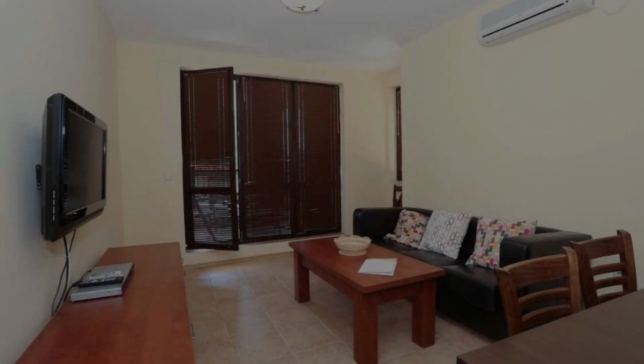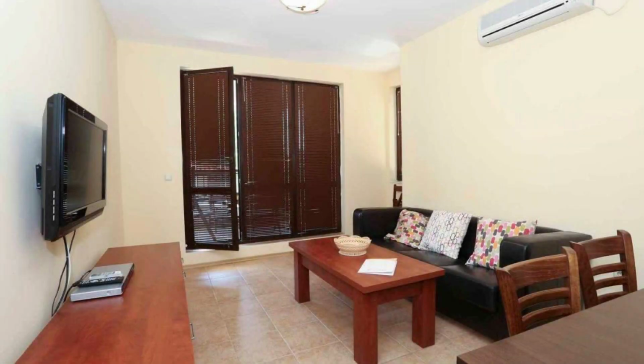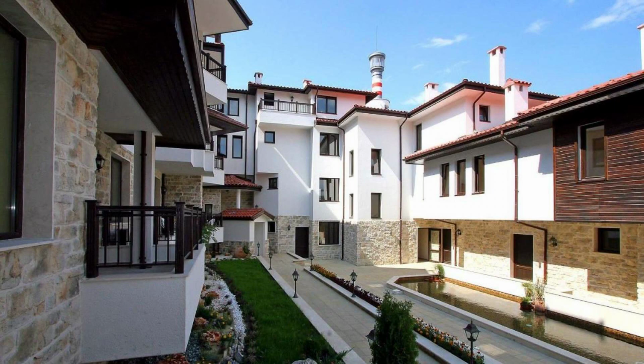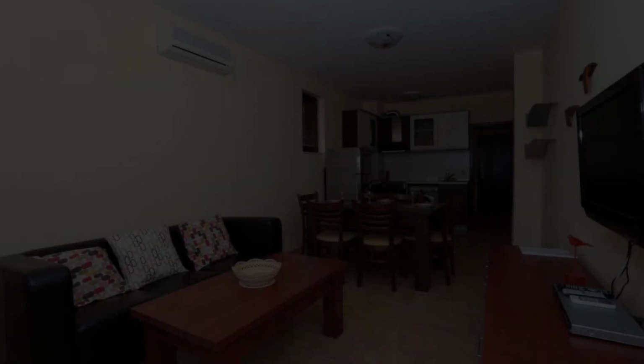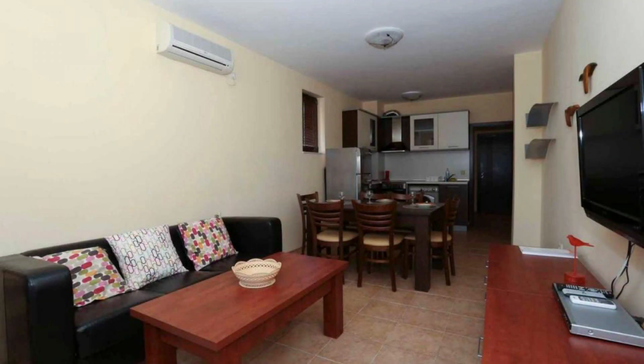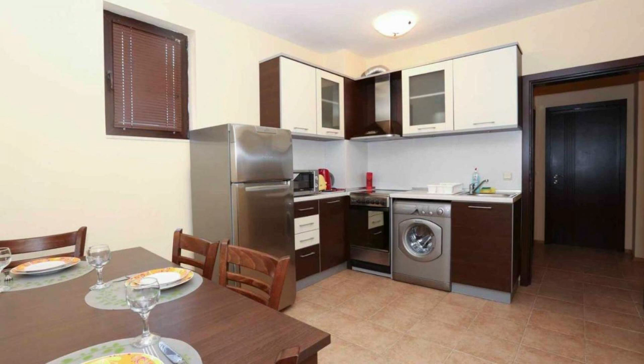Now we're watching a 3-star hotel. The location of the hotel is superb and guests love walking around the neighborhood. There are 8 types of room available on booking.com. You can book online and enjoy. You can see more than 100 reviews of this hotel on booking.com. Its review rating is 8.4, which is very good.